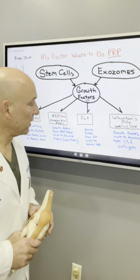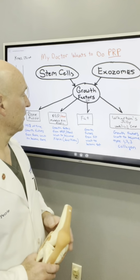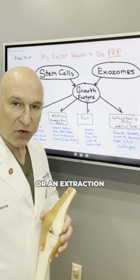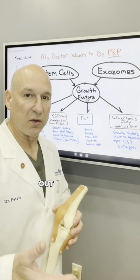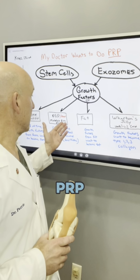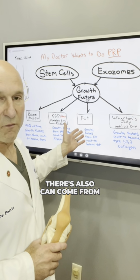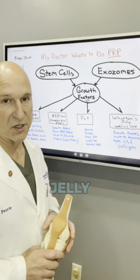So some of the areas that these are derived from are bone marrow, which is an extraction of bone marrow that usually comes from the hip or the pelvic area. They take those stem cells out and inject them into the joint. The other is PRP, which stands again for platelet-rich plasma. They can also come from fat, and from umbilical cord tissue, which is known as Wharton's jelly.